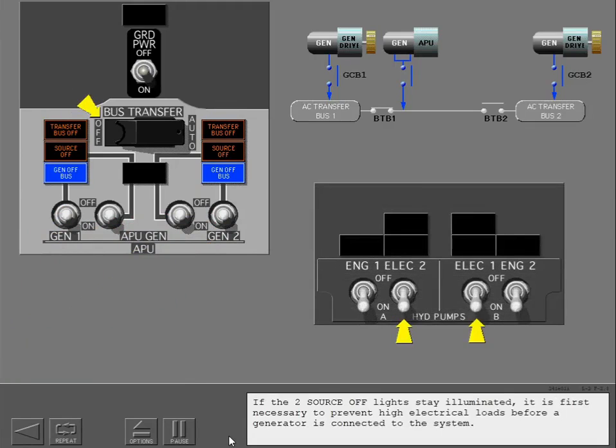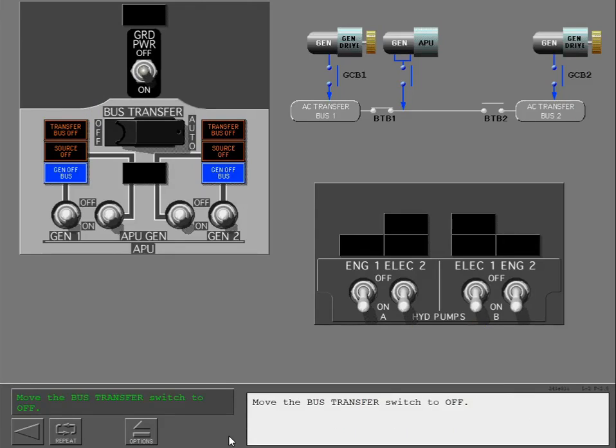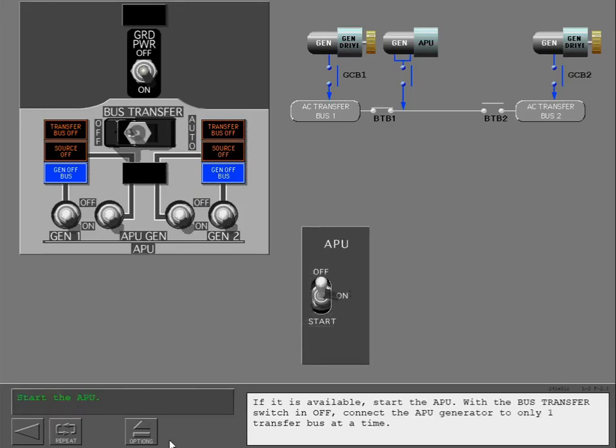If the two source off lights stay illuminated, it is first necessary to prevent high electrical loads before a generator is connected to the system. Move the bus transfer switch to off. Turn off the electric hydraulic pumps. If it is available, start the APU. With the bus transfer switch in off, connect the APU generator to only one transfer bus at a time.